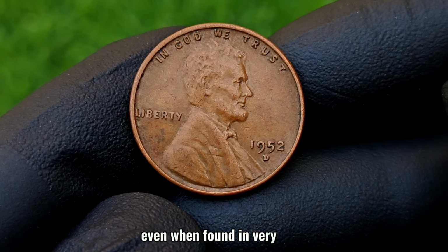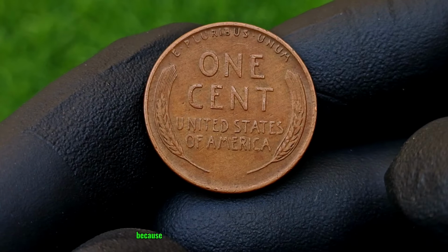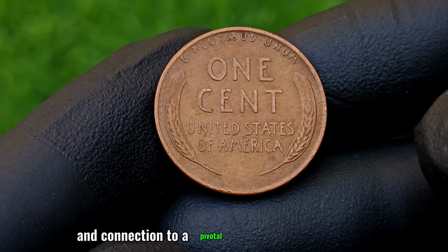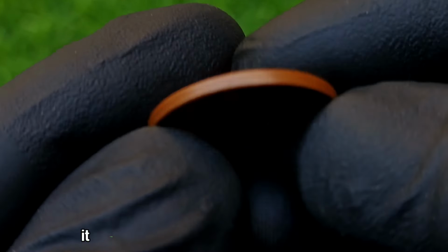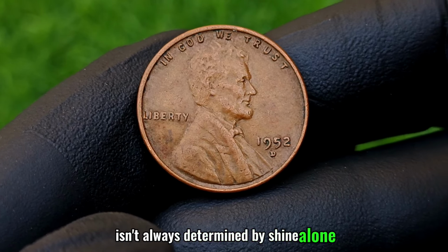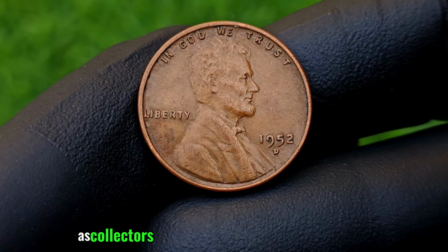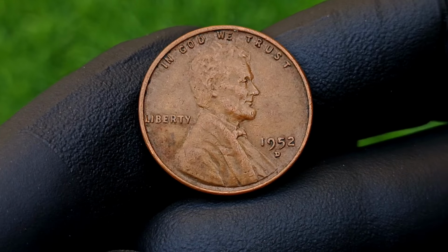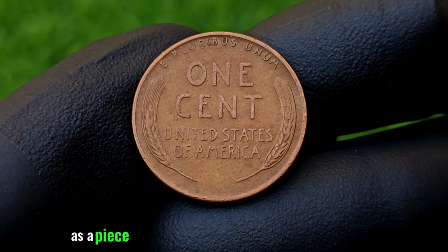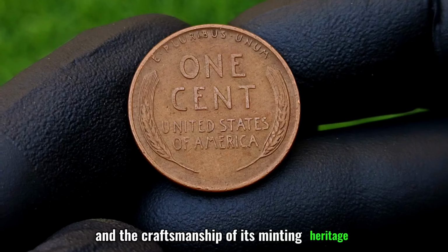Even when found in very dirty or heavily circulated condition, this coin continues to draw significant attention because of its enduring symbolism, scarcity in pristine form, and connection to a pivotal era of American coinage. It serves as a reminder that true numismatic value isn't always determined by shine alone, but by story, survival, and cultural significance. As collectors look deeper into 20th century coinage, the 1952 D wheat penny has steadily gained recognition as a piece that embodies America's post-war optimism and the craftsmanship of its minting heritage.